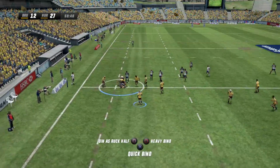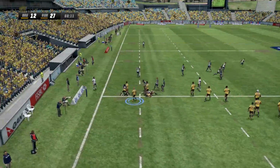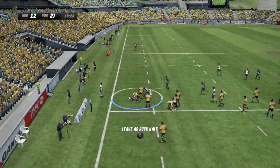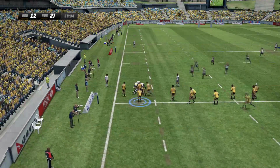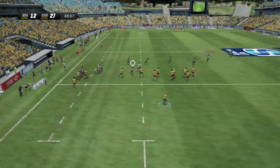Pulled in by the Hurricanes again. They're going to have to work hard here. They could lose it, and they do. That is not well played off the kickoff. Harry Ross quickly up, though, trying to be a menace in the ruck.